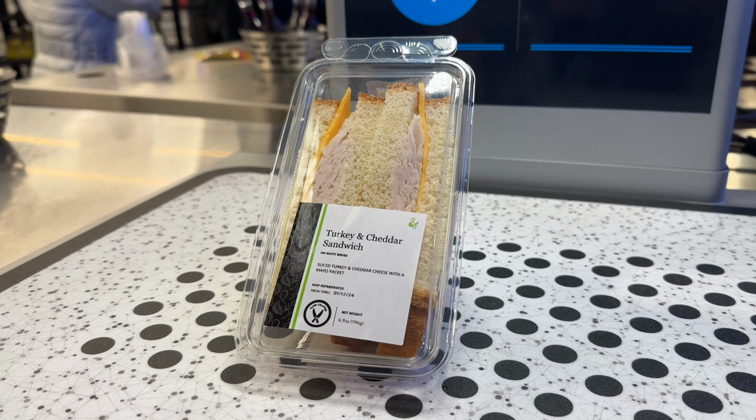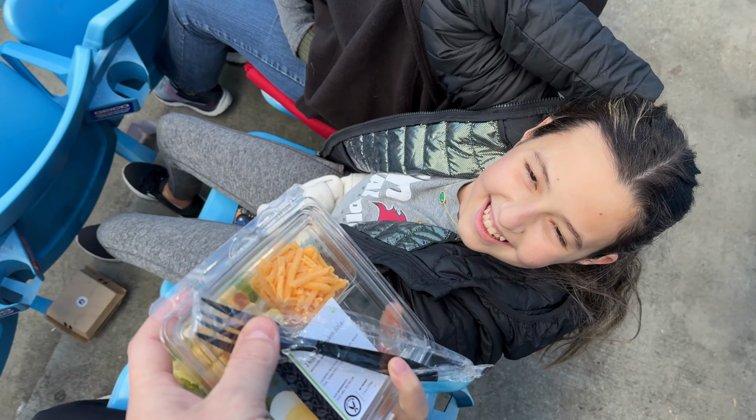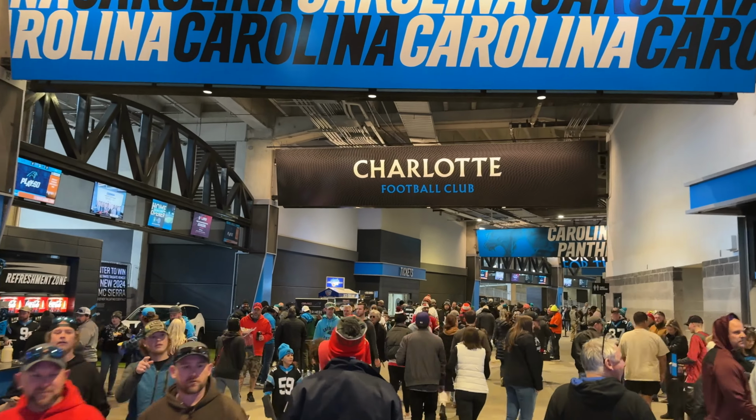Our girls were getting hungry, so I grabbed Abby a turkey sandwich, and Hannah asked for a salad, which I was able to find for her, and snagged some peanuts for everyone to share. There were plenty of food options to pick from, and everyone was happy with what they got.